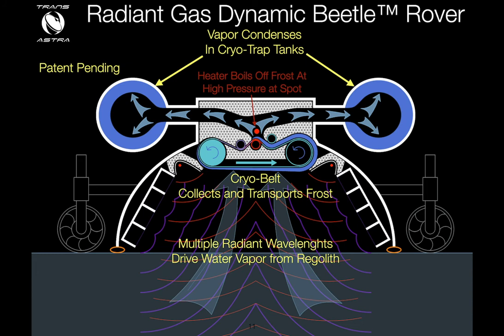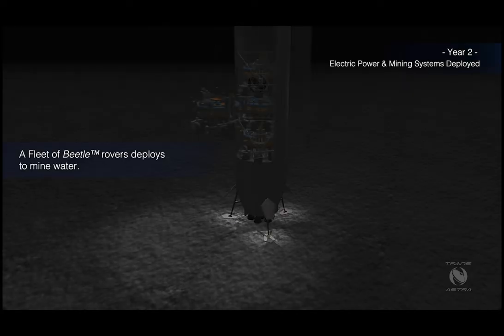The type of mining rover that we've been studying, we think is a huge breakthrough. It is based on our invention of radiant gas dynamic mining, which doesn't require excavation. It does subsurface heating to heat well below the surface where the ice is, even if there's a dry overburden. And then that drives the vapor up into the domed rover, into the center of the rover, not near the edges. And then you capture the ice there with our patent pending rotary cryo belt.